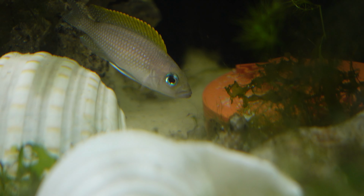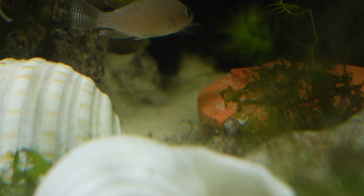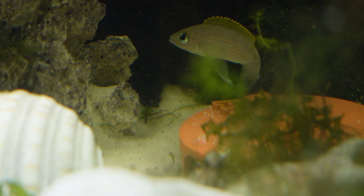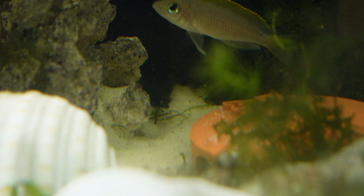The free swimming fry that you do siphon out will be ready to take baby brine shrimp straight away, and they are fairly slow growing, so be patient. I like to use hang on breeder boxes like this one behind me, just so that I know the water parameters are exactly the same as the water that they've survived and thrived within. And other than that, it's a pretty easy process.